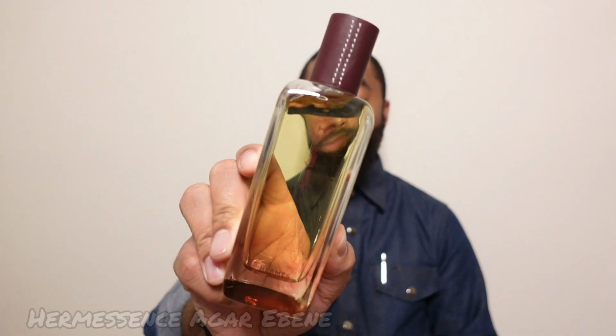All right, let's move on to the last one. This last fragrance should have definitely been in the first video, but it just wasn't for whatever reason. And for me, this fragrance is signature scent worthy. I ended up getting the 200 ml bottle of it. This is from the house of Hermes, and this is Agar Ebene.